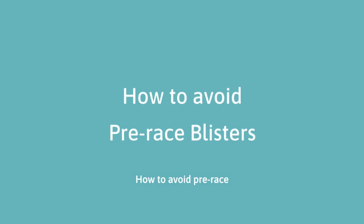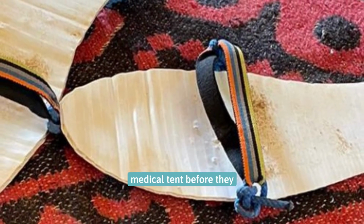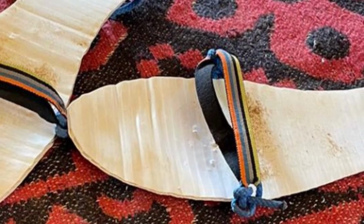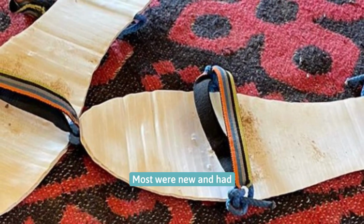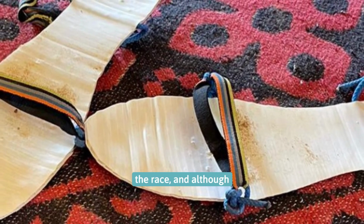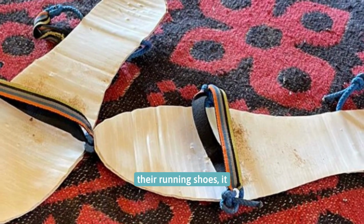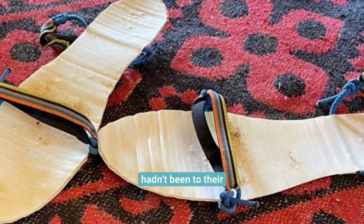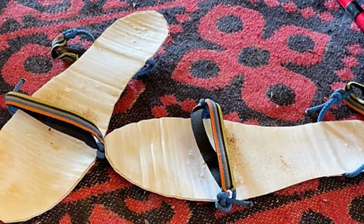How to avoid pre-race blisters. I know it's hard to believe, but we even saw participants with blisters at the medical tent before they even started the event. The issue was their camp sandals. Most were new and had never been worn before the race. And although the skin on the participants' feet had been conditioned to their running shoes, it hadn't been to their camp sandals. And then the skin had consequently blistered.